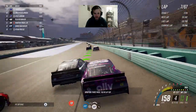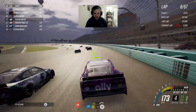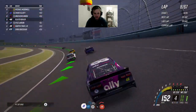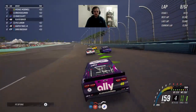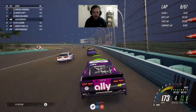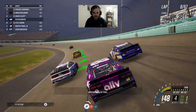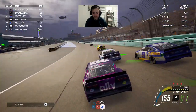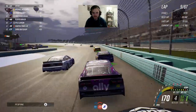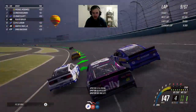Wide, you're up top. Three wide, you're up top. Are in the top 10. How about Kyle Larson? Middle of three. Got one left, middle of three, still inside. There's one left, three wide.